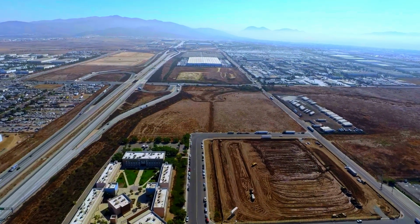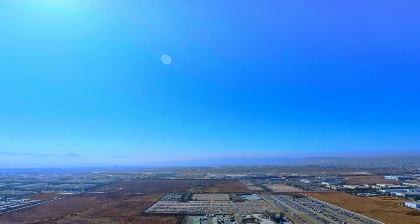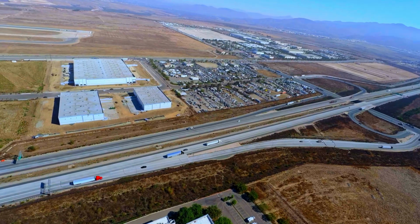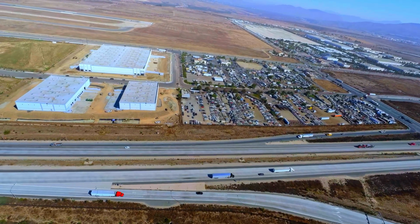Tijuana is the medical device manufacturing capital of North America and the most visited border city in the world. Suffice it to say, you could visit the San Diego-Tijuana Metroplex for weeks and not see everything.